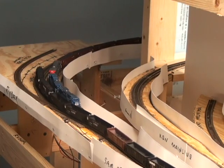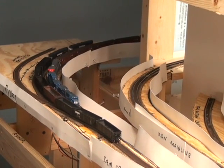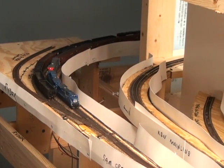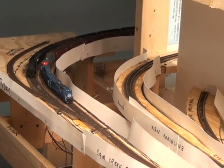So we'll have a number of trains that come and go here at Sam Creek Junction. They run either to the prep plant, or if they continue on north on the K&N, they continue into what's now basically just a staging area that represents the north end of the K&N toward Fenwick, West Virginia.